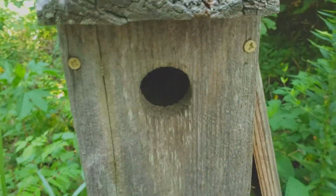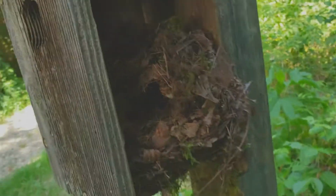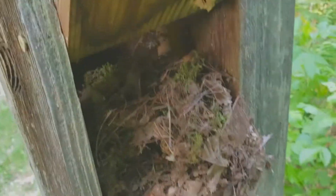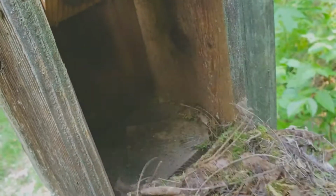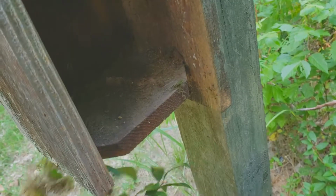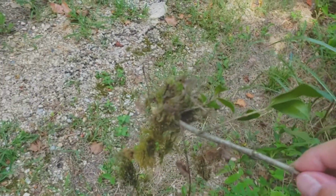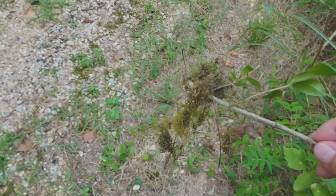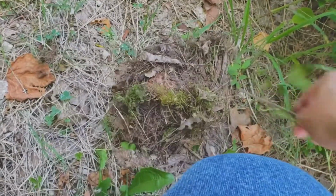This one is so loaded that there's really no room for a bird in it. So let's rake this out. That's pretty good size. Are you seeing that? And look at this moss. That's one neat thing that I have learned about bluebirds is they will make a very artistic nest when they get about the business of nest making.